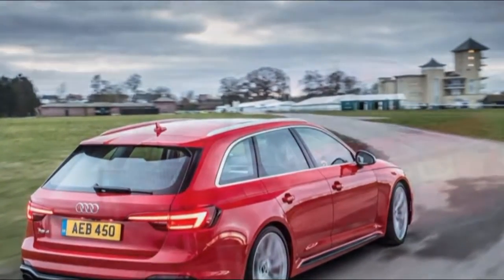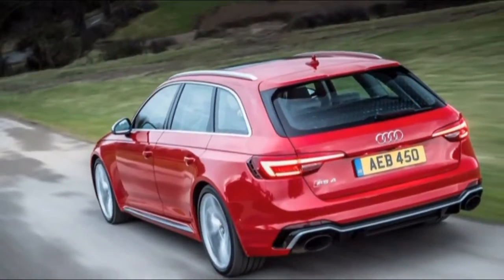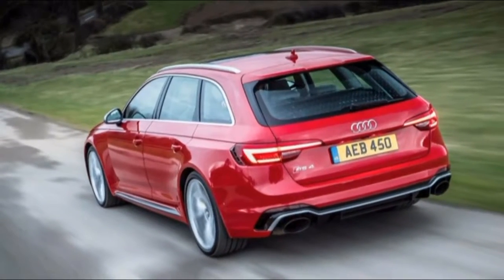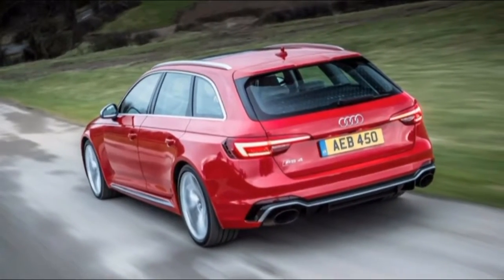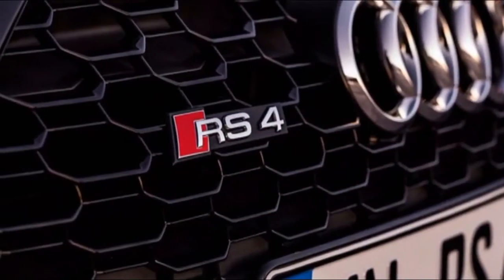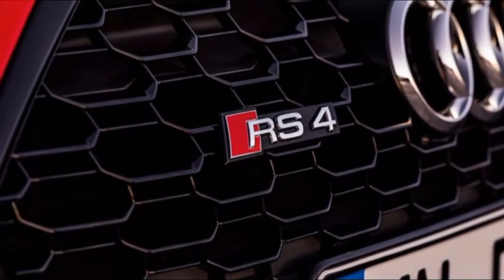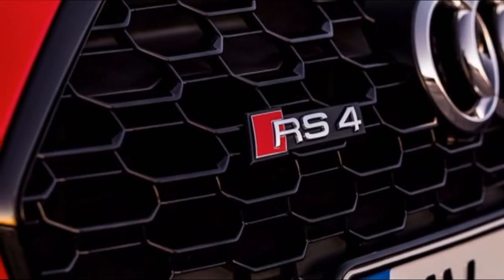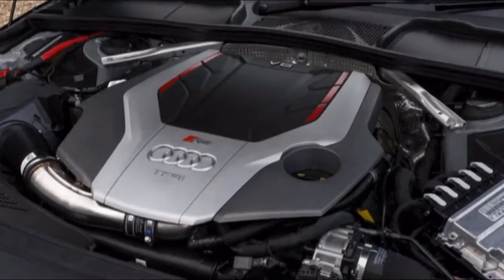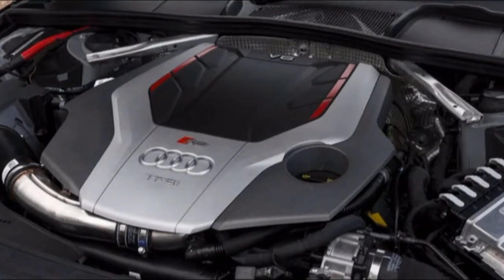The 2018 RS4 is 0.6 seconds quicker than its predecessor from 0 to 62 miles per hour, at 4.1 seconds, 2/10 slower than the lighter RS5, and tops out at 174 miles per hour if buyers spec the optional RS Dynamic package. Otherwise, it's electronically limited to 155 miles per hour as standard. It feels every inch that fast on the road.